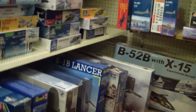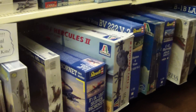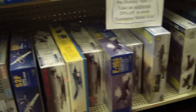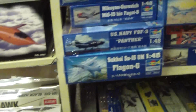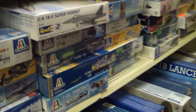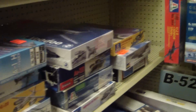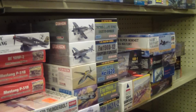Oh, there's a B-25B bomber with the X-15 aircraft. Hercules 2, F1A. Yeah, this thing goes too fast. Black Hawk, 1/32 scale. That's a big one. That's a big kit right there. And because of the holidays, any Trumpeter kits that you pick up right now have a 20% discount.